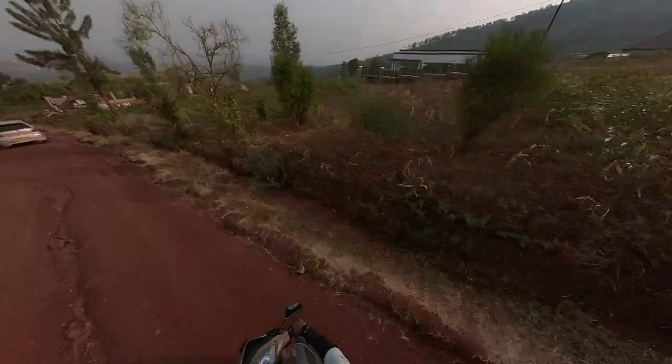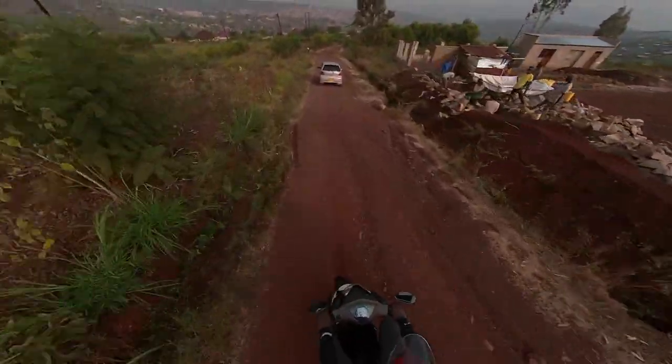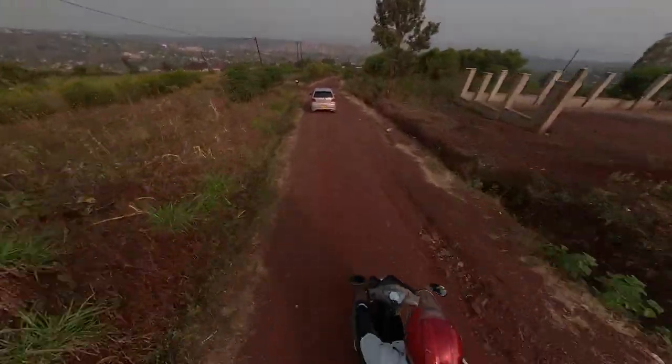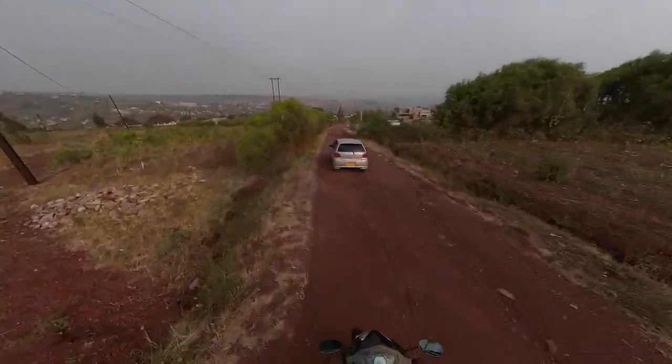So as I was looking for some houses, that's how I came across this plot of land. It is situated behind Rebero in a sector called Nyarurama. I had never heard of this place, but it did not look too far.